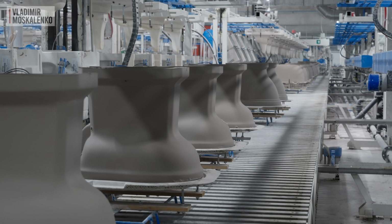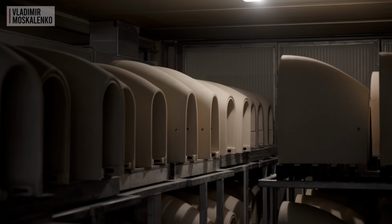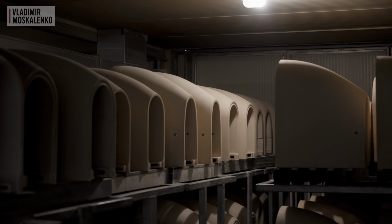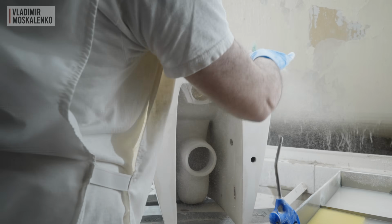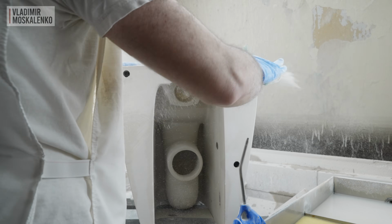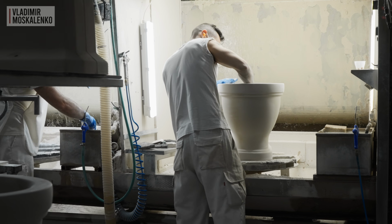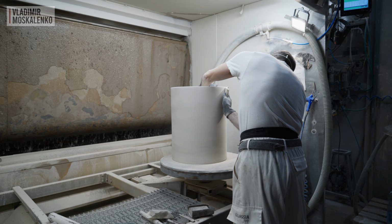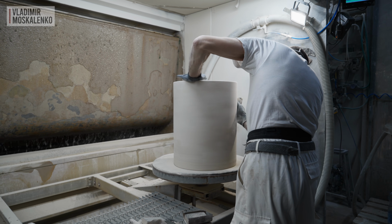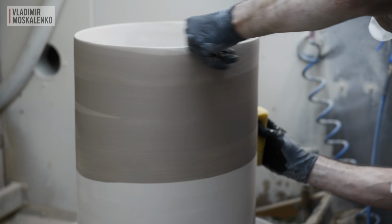Next, the product undergoes natural drying, and after that, it goes into a special chamber where it dries completely before reaching the finishing area. The finishing is done manually, and here each craftsman has their own set of tools, and these tools have hardly changed since those historical times. And each craftsman guards their set as the apple of their eye. Each blank is sanded and washed to ensure the final product is as smooth as possible.